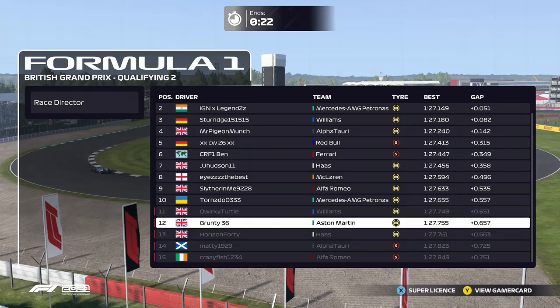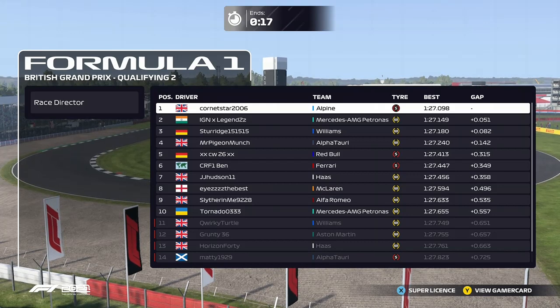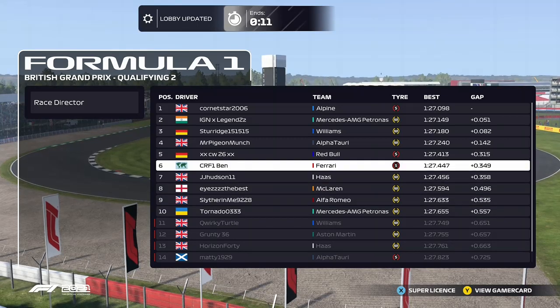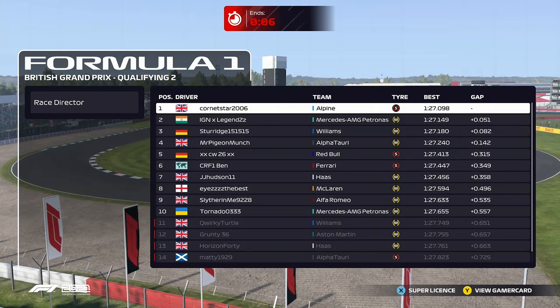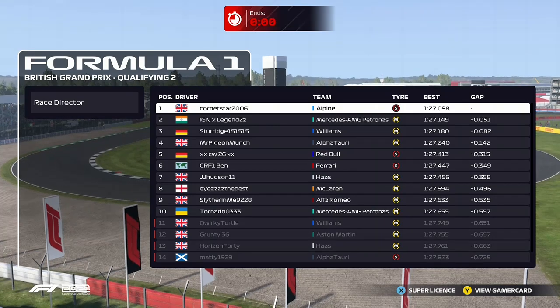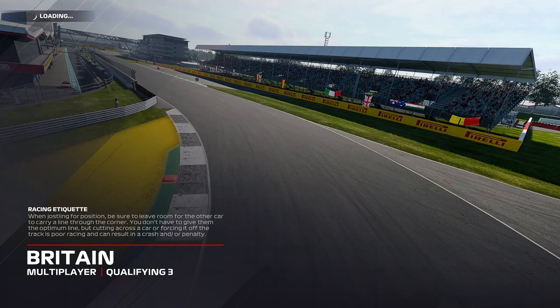Wow, the battle for 11th was intense. Almost as intense as the battle for provisional pole. And look at that, half a tenth is Legends behind Cornet. Cornet though on the softs, I think. Unless that's either on softs or he's pulled the lap of his life on the medium tyre. No offense, Cornet, but I think that was the softs. Yeah, I reckon so too.